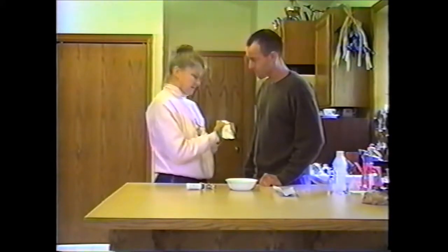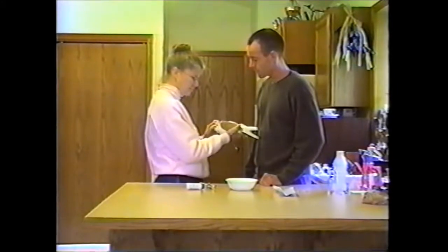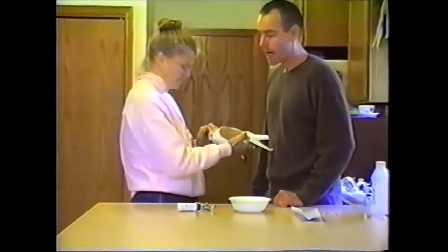I don't want to push his head down real hard because that'll make his neck skin tight and Keith won't be able to pick it up. But this is the position that you hold the bird in for his injection.